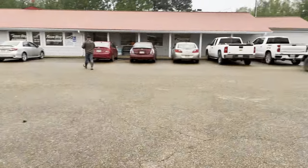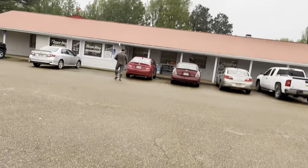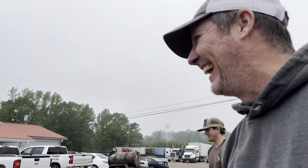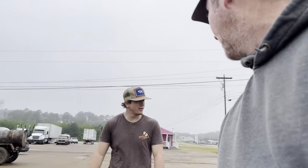Boys ready to eat and working. Look, that man done rolled straight up to it. He going to the door before anybody get there. Oh, time to eat, son.